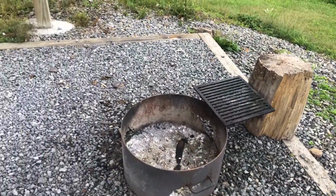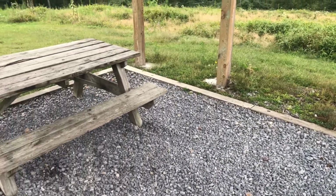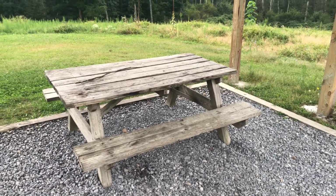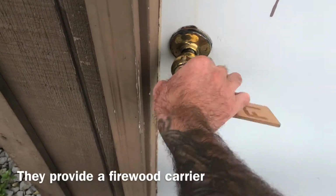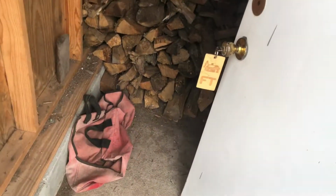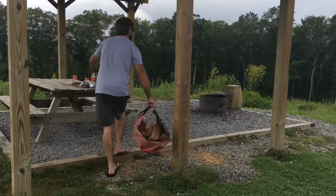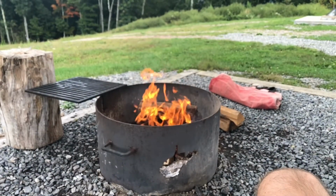They also provide a wood shed which is filled with firewood. There isn't a ton of kindling in there though, so you might have to go into the woods and pick up some loose sticks, but you won't run out of firewood. One thing we noticed when we arrived, there were a ton of gnats. We went in September, but as soon as we started a fire, they went away. But we did have to keep the fire going the whole time to keep them away, just so you're aware of that.